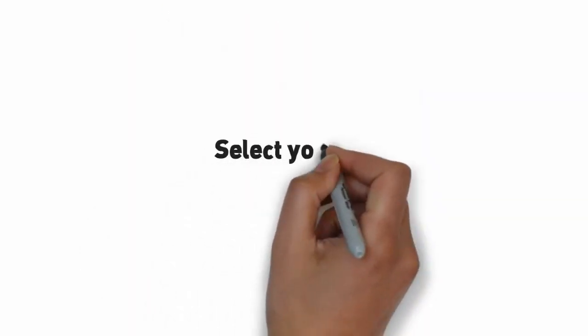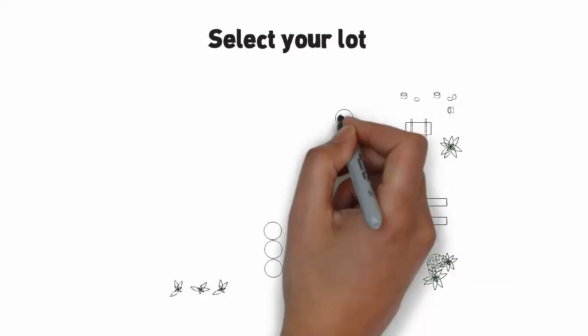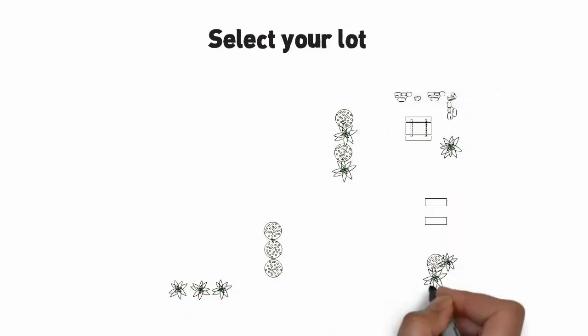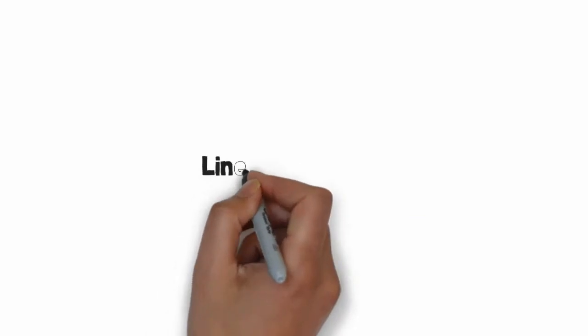Step 1. Select your lot. Remember, this is more than a piece of land. It's the site of your future life. There may be features, details that make one lot a better choice for you than another. We're here to help if you or your realtor have questions or need suggestions.